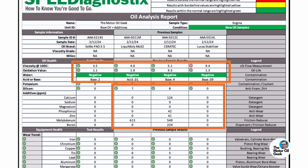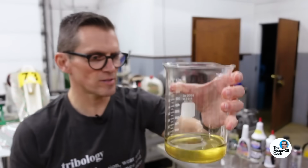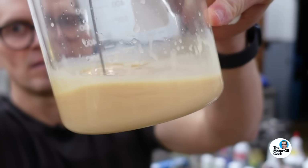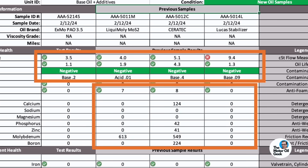Okay, the far left-hand column is our PAO 3.5. That's just base oil, no additives. We added in the Liquid Moly MoS2 that has molybdenum, and guess what? As we can see, adding the Liquid Moly MoS2 has just added moly to the oil. The next column is the Liquid Moly Cera Tec. It's bringing in some calcium, some phosphorus, some zinc, some molybdenum, some boron. It's bringing in a little bit of everything, and it's actually increased the base slightly. So those two products aren't having a dramatic effect on the acid number, the base number, or viscosity.